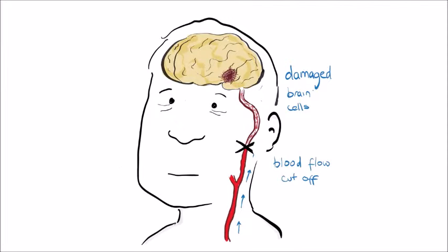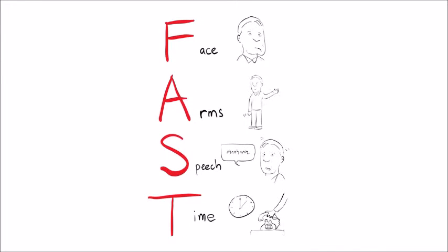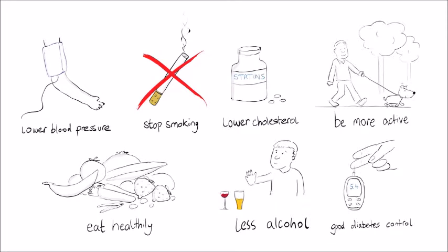In this health sketch, we've talked about what a stroke is, how to spot the key symptoms, and the need to act fast. We've also talked about treatments, rehab, and the steps we can take to prevent strokes. We hope this health sketch about stroke has been helpful for you and those around you.